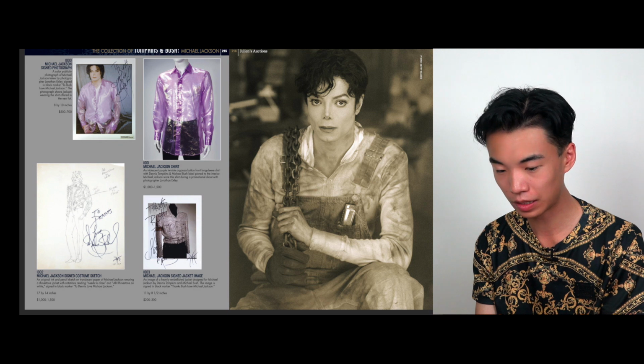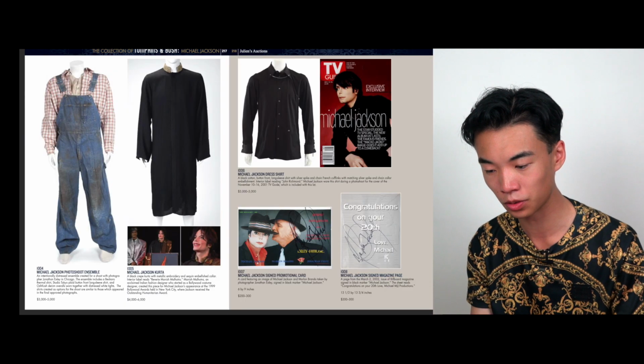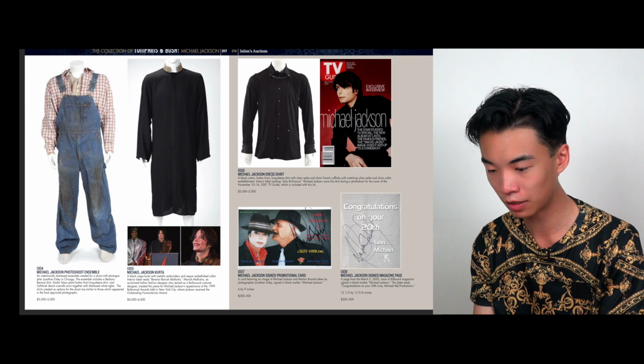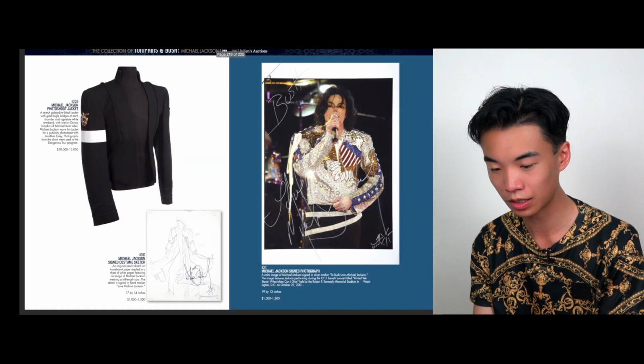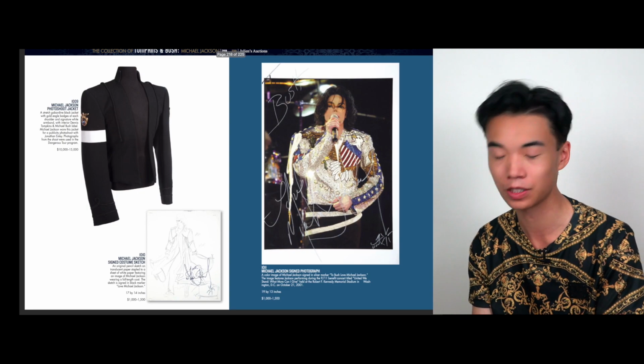We've got stuff from childhood. Yeah, that's from childhood. The denim overalls and stuff. More signed stuff, more generic jackets. That's a cool photo shoot jacket. What More Can I Give jacket, I think? No, that's not for sale. It's just a photograph. Cool.